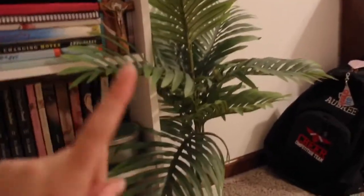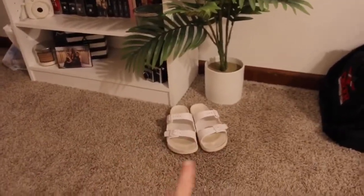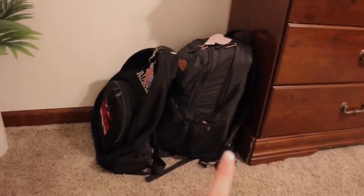But now moving on to the side of it, as you can see, I have this really, really big plant. This is from Walmart. It's just a palm leaf plant. I think it adds a lot. It makes the room a lot more homey. And then I have some white slides from Walmart as well. And just on the side of my dresser, I keep my book bags. This is my cheer bag. This is my actual book bag, just because it's super easy to grab.